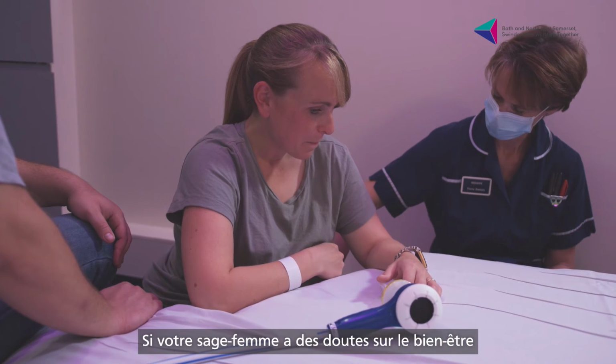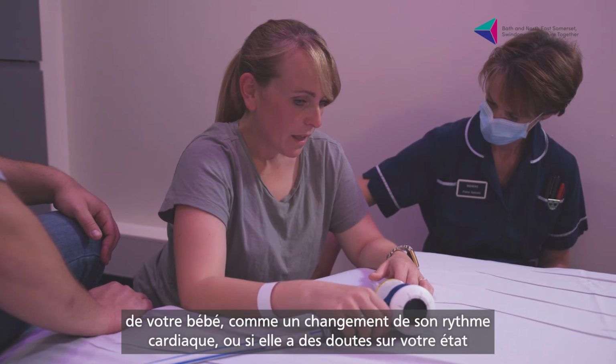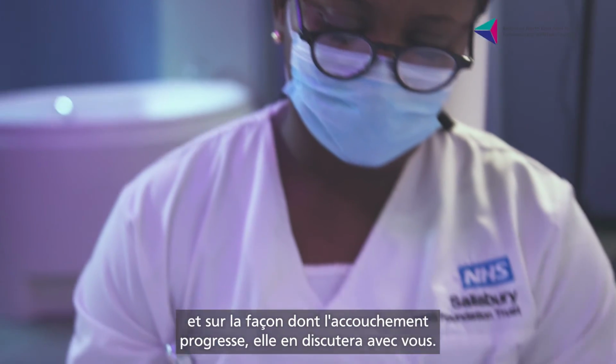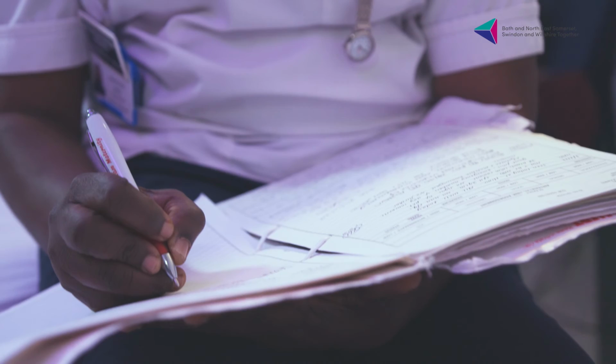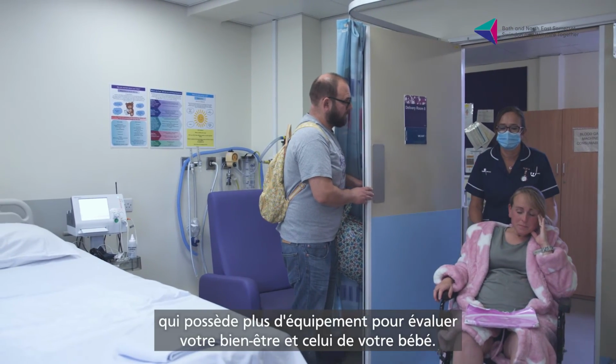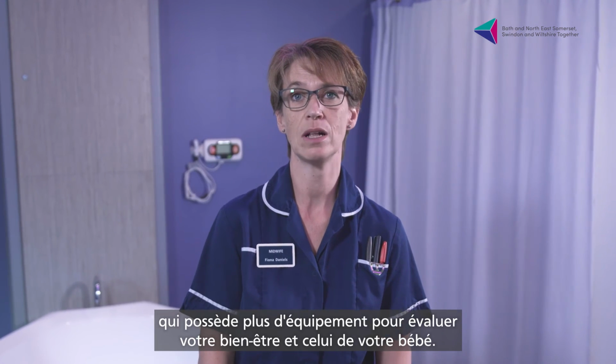If your midwife has any concerns about your baby's well-being, such as changes to your baby's heart rate, or concerns about you and how your labour is progressing, they will discuss this with you. They may advise you to transfer to the consultant-led unit, which has more equipment available to assess you and your baby's well-being.